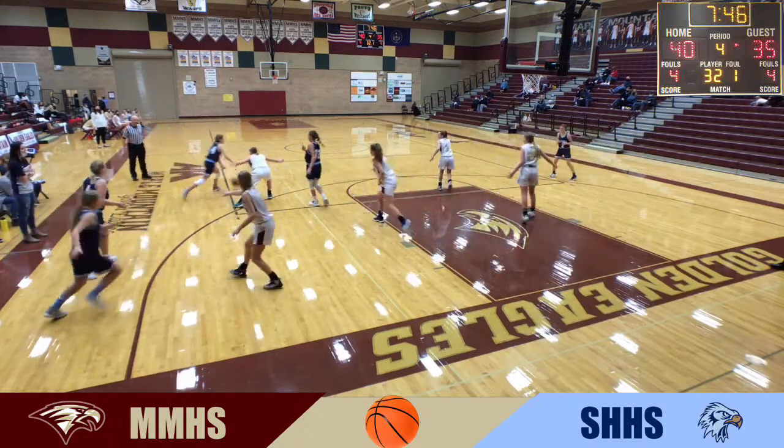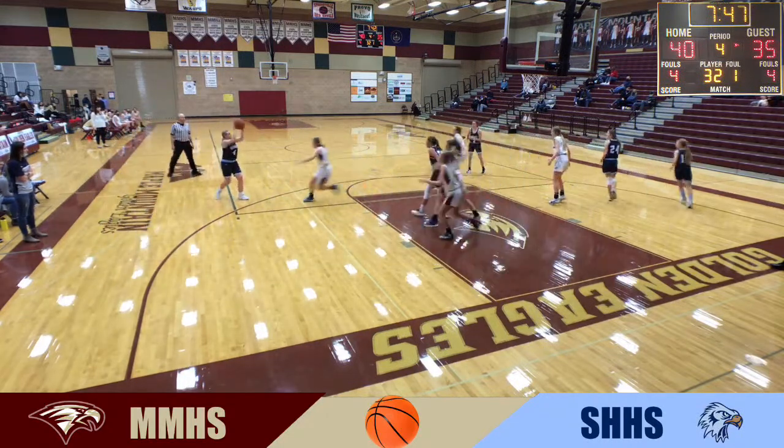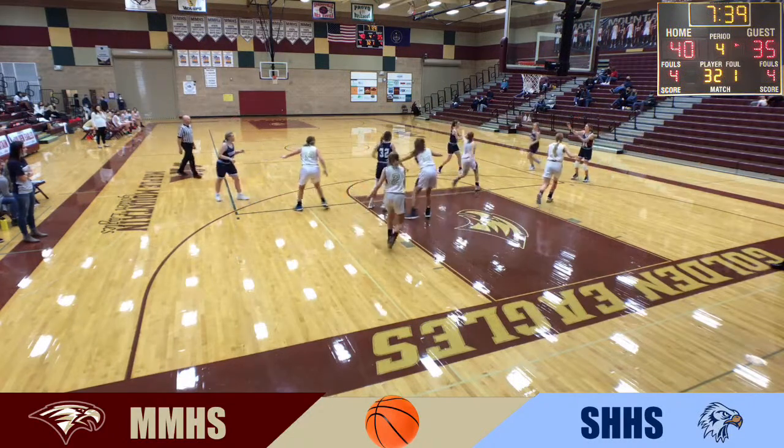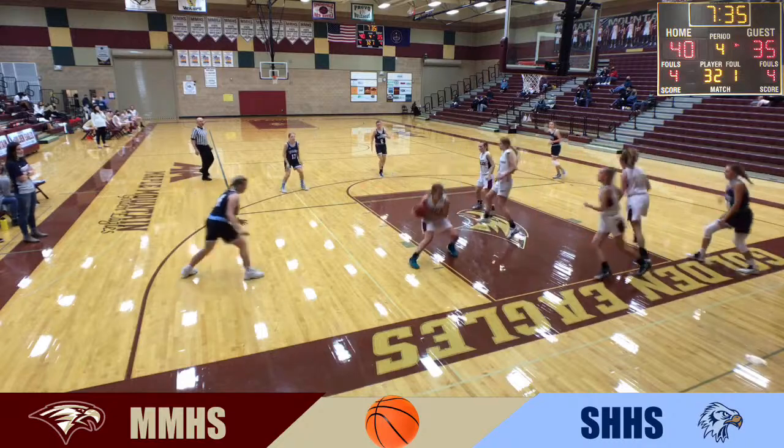Works around number 24. Thinks about taking the shot. Number 4 back out. 3 points. No. Thinks about it. Drives inside. Goes up for the basket. Overshoots.